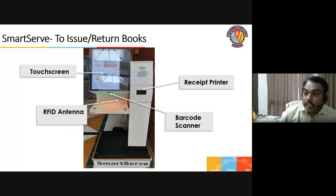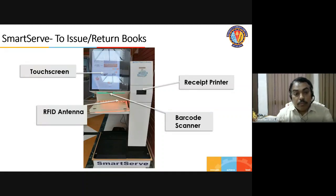This is for human intervention in issue and return. So you will search the books in the catalog. You will go to the collection. You will bring that book, and you can issue 10 books at a time in one go. So what you can do is just bring those books, keep them in this space, select issue here, scan your barcode ID which the institute has given to you, and open your account and issue those books in your name, and instantly you will get an email alert saying that these books are issued in your name. And there is not even a date stamp.